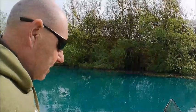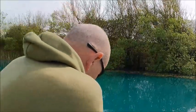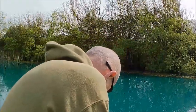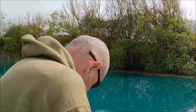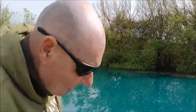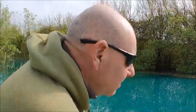The first roach, or was it another rudd? Let's have a look. The smallest one of this session so far. This is on corn. That's another rudd. Yeah, look. Oh, I'm really enjoying this, really am. So at the moment it's carp and rudd that seem to be the species.